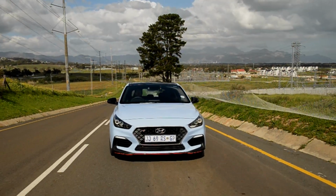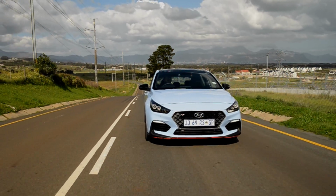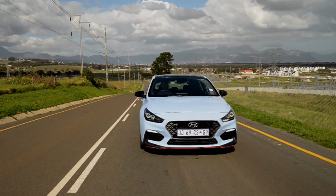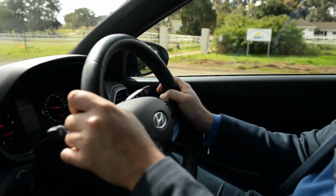You are currently looking at a 2020 Hyundai i30N in performance blue. And in this short video, we'll tell you the things you won't find in the brochure. If you want airbag counts and kilowatts, best look elsewhere.